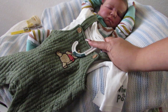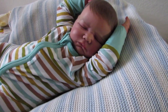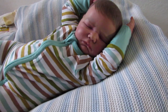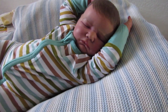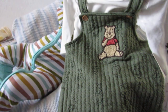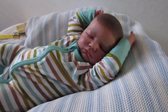So what do you think? Should I name him Emerson? Emerson Bear. What do you think? I think that looks so adorable. Emerson Bear. Yep, I think that's what it is. So we will change baby Emerson into this. I don't know, I want to keep him in his little sleeper for a little while and cuddle him. Give him a nice little cuddle.